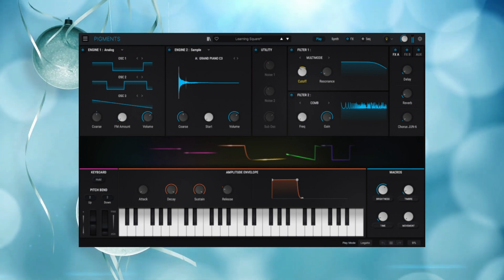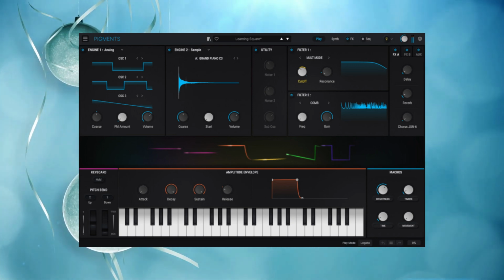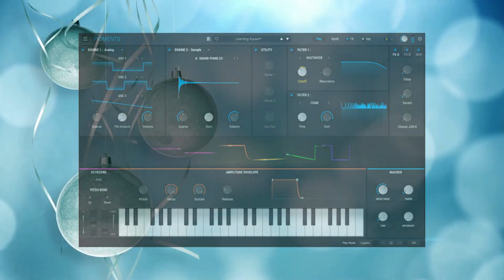This sound pack features a wealth of 100 presets fully macro assigned and 100 sample loops to inspire you straight away. Give your tracks the wings to fly into uncharted heights.